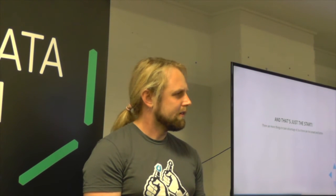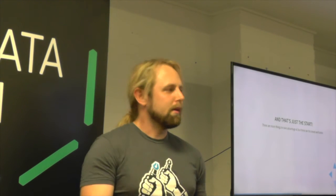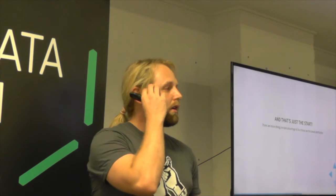Maybe it's crazy, but this is really just the start, especially with Haskell and PureScript. There's further that you can go with this. PureScript doesn't have GADTs yet. Is that right? I don't think so. It doesn't. They're using existentials. Yeah. But it's pretty powerful.